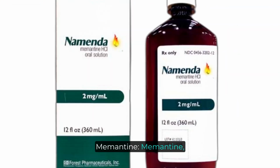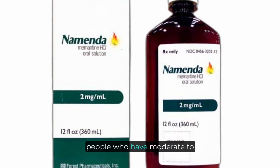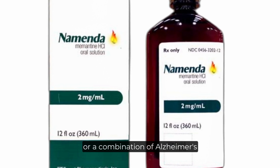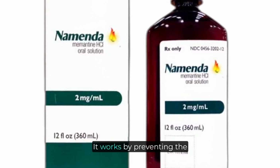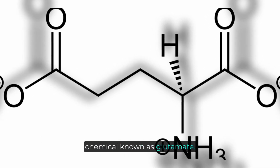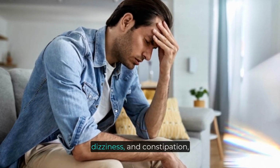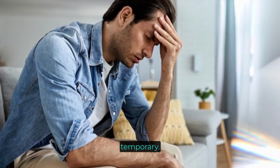Memantine. Memantine, also known as Namenda, is a medication prescribed for people who have moderate to severe Alzheimer's disease, dementia with Lewy bodies, or a combination of Alzheimer's disease and vascular dementia. It works by preventing the effects of an excess of a brain chemical known as glutamate. Memantine's most common side effects are headaches, dizziness, and constipation, all of which are usually temporary.